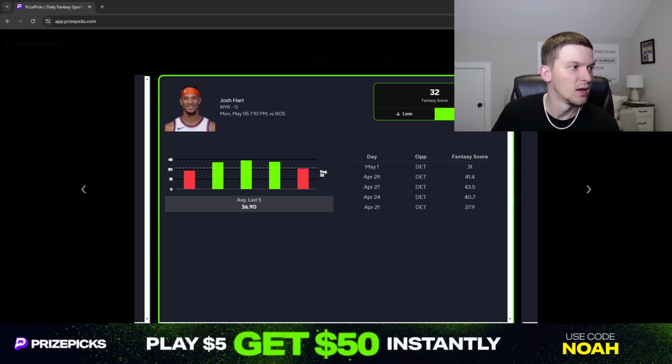Hart only played 25 minutes. So you give me 36, 38 minutes from Hart, even in a tougher matchup here. I think we can get 32 fantasy points. I think 36 to 38 minutes is kind of a floor for him, and there's definitely a chance he plays over 40 minutes if the game's competitive.